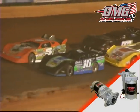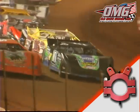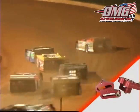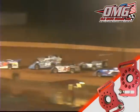As Chris Wilson brings them towards the starting box. Here they come. They're in it. They're on it. Green flag's out. Field thunders into turn number 1 as they break out 3 and 4 wide.